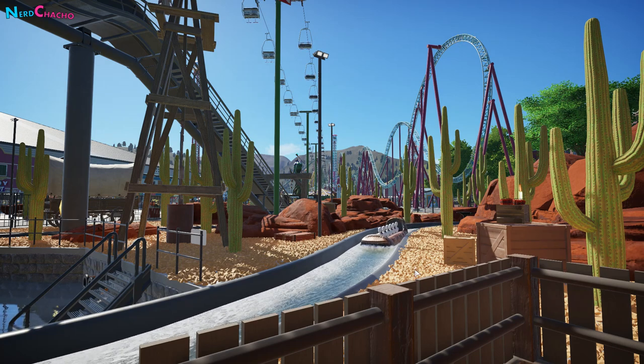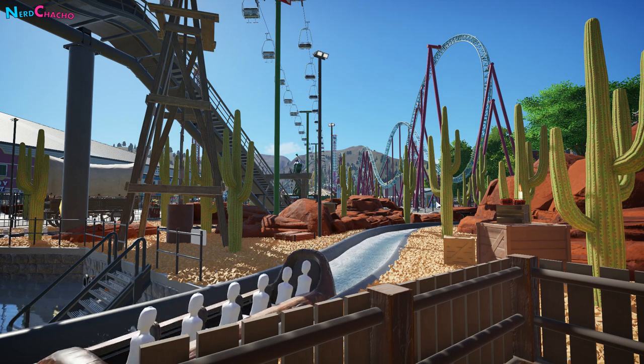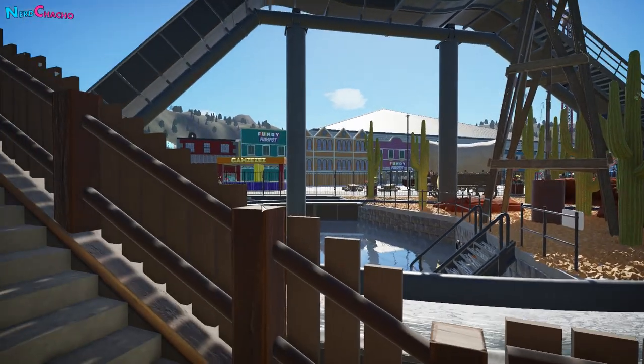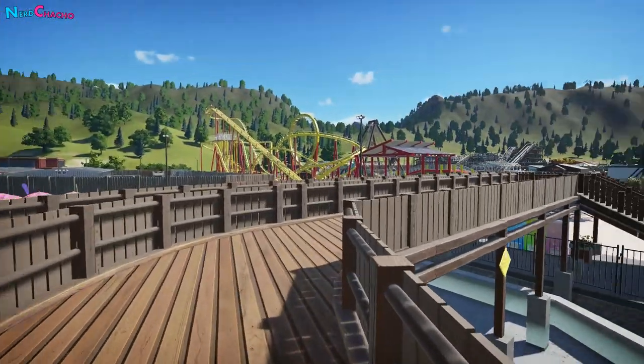And this is what I mean by all of the gravel. Hydro's gravel is just so versatile. You can do so much with it and make some really, really good stuff. So this is just supposed to represent sand, and it does it perfectly. Then of course there's the water pool for the drop.